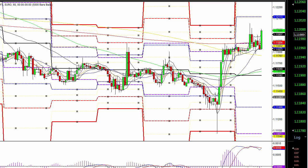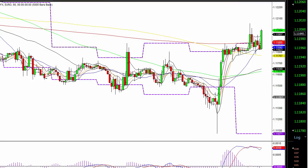Or was it 13? 112.11. So is that target up there? It's a daily R1. That's a good enough level if it can get up there today. So we'll see. I'll come back to this in a bit.